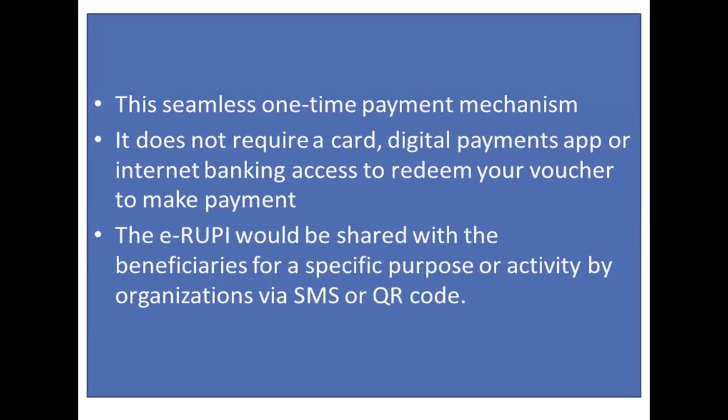Just as we use money, for example, 100 rupee money, it has a velocity. Velocity means it can be repeatedly used. It can change hands any number of times by making payments. That's what's called velocity of money. But this kind of e-voucher or e-RUPI does not have any velocity because it is used only once. Once it is used, it will not be available for further payments. So that is why it is called a one-time payment mechanism.